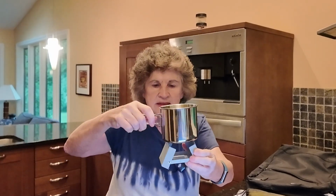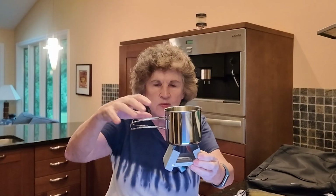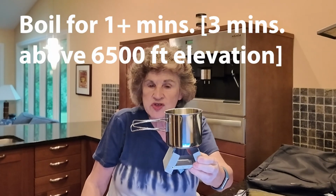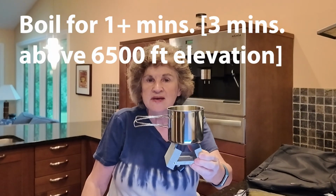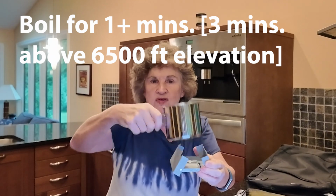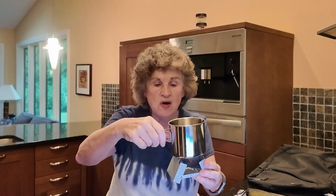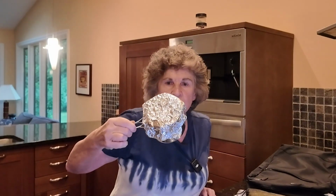And then, yep, you put your cup of water and you boil it for sufficient time, and you have drinkable water without needing to have a water filter. So this to me was a very good solution. And what I like about this also, well, let me show you. You have a lid, or use your aluminum foil, because that will make it boil quicker.